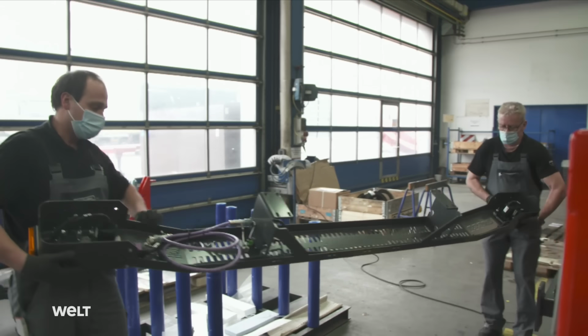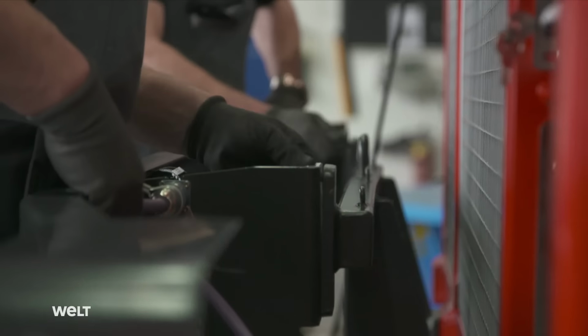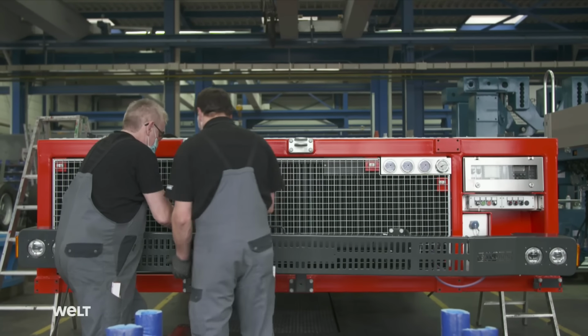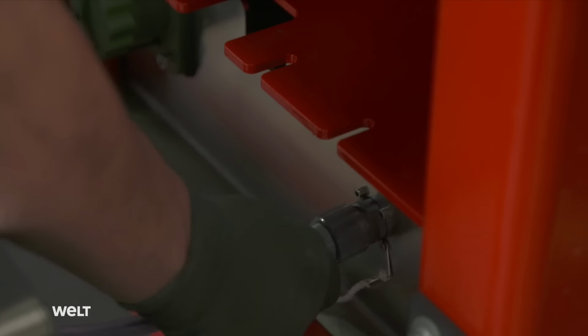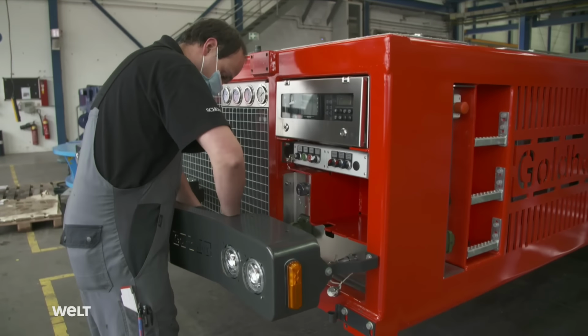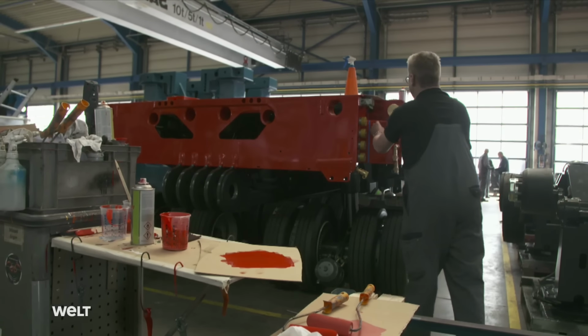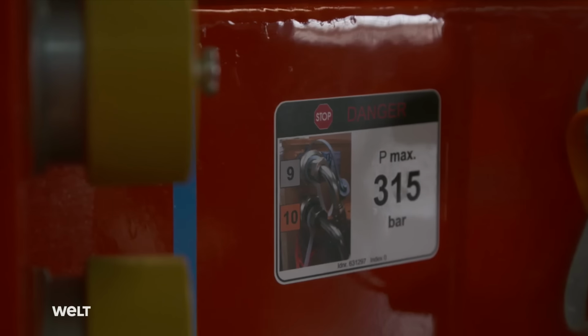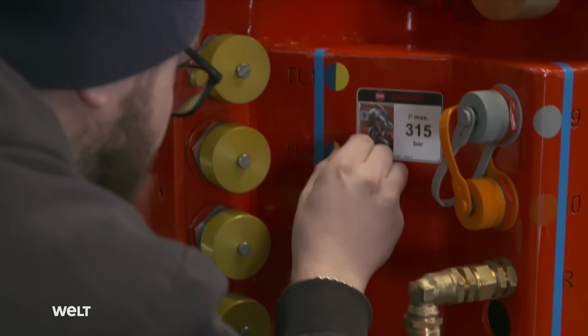Two members of the completion team mount the bumper with integrated headlights and turn signals and then connect them to the power supply. To avoid confusion, the numerous connections for hydraulics, pneumatics, and electronics are labeled. The self-propelled transporter is now ready.